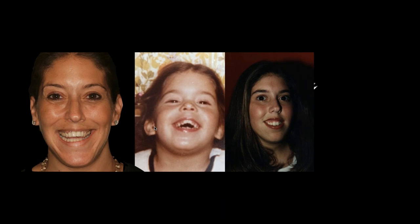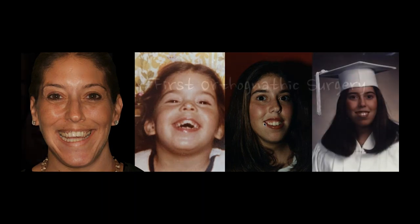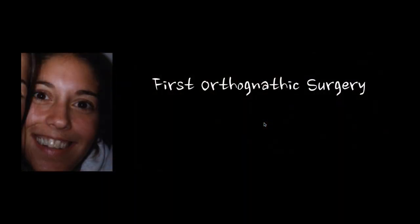Let's look at the history of Esty a little bit. She started as a cleft palate child. You can see the V-shaped arch that she had, and it's something that she's kind of spent her whole life dealing with. Somewhere around the age of, I believe, 15-ish is when she had her first orthognathic surgery. So they actually cut the bone, they moved the jaw back a little bit and tried to reposition it.